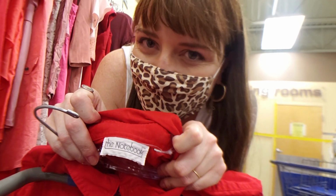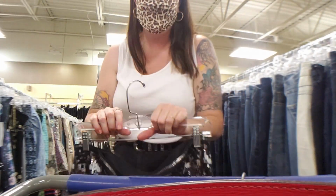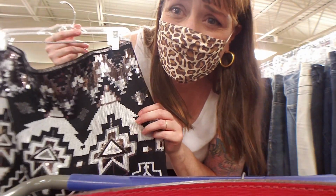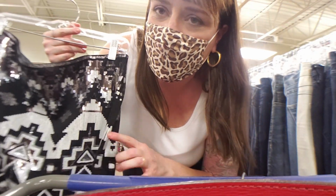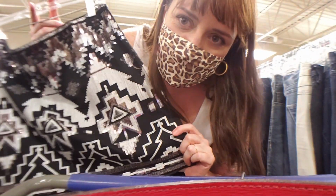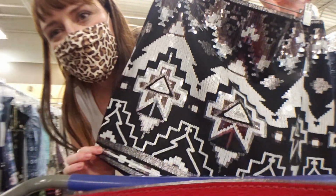Get it? Get it? And then the skirts. I just looked at the skirts without you. I'm sorry. I actually remember seeing this in Express when it came out like two years ago. I think they had a midi length too, or a knee length, and I really kind of wanted it, but this would not fit me. I think it would barely go over my booty. I wonder if I could even wear this as a tube top though.